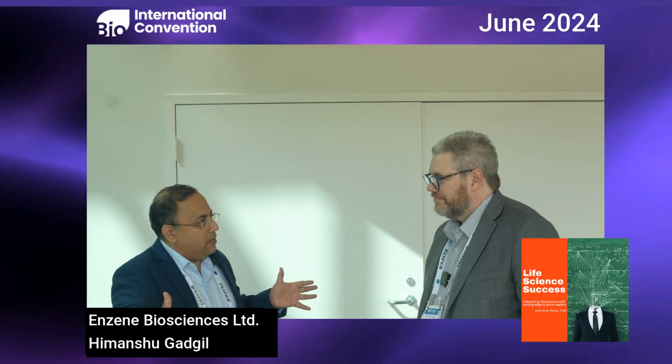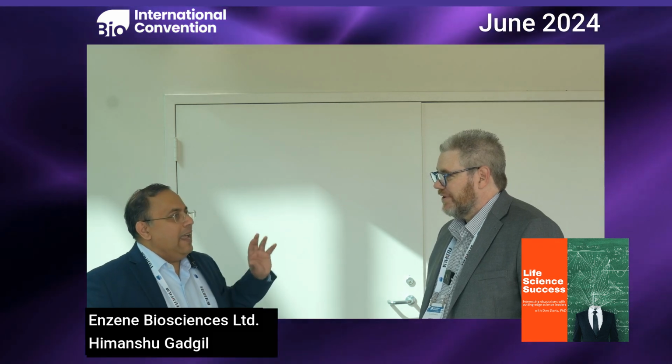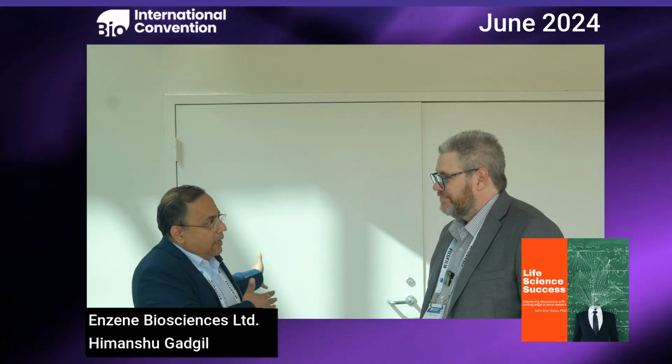For example, currently in a 1,500 square foot clean room, we can manufacture up to 10 kilograms in a month. And we are going to scale it up to perhaps around 40 kilograms in the next year or so with Enzene X 2.0, right? So that has a big sustainability impact also, which all of us should be thinking about. And then we have a very strong team back in India who can support their needs from discovery all the way to clinical and commercial manufacturing.